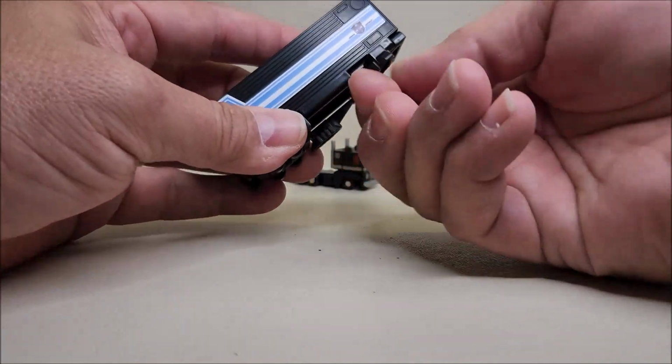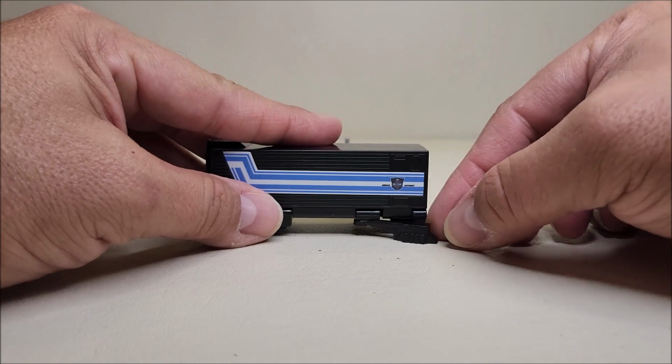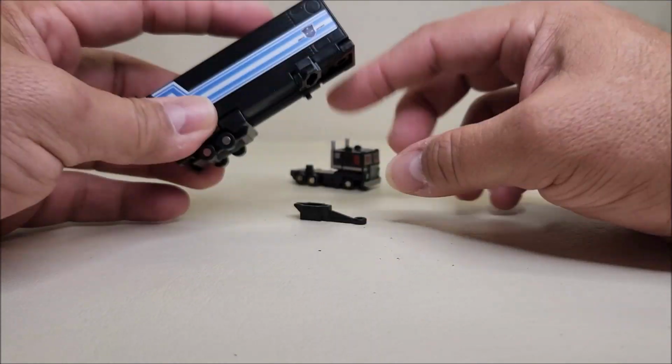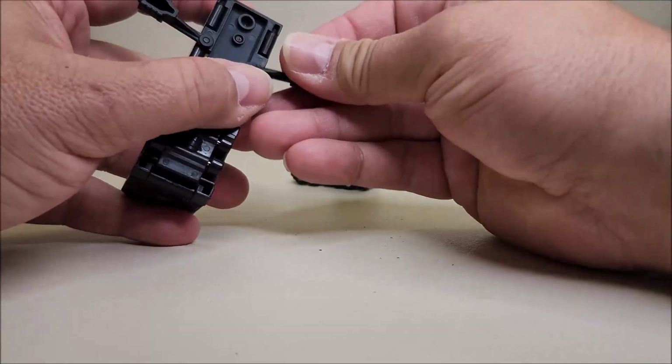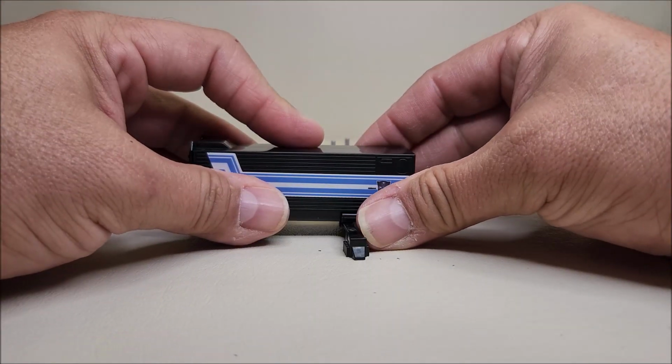So you can actually rotate these all the way forward so that the trailer can stand on its own. Just like that. You can also bring them out so that you can open this one. These tend to pop off more than any of my other ones do. That's interesting. All right, so these do pop off.